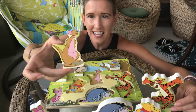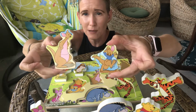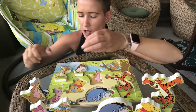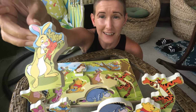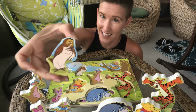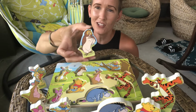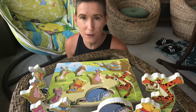And look, it's Kanga. And here's her baby Roo. Kanga and Roo. Here's Rabbit. Rabbit has some carrots. And we all know who this is, right? It's the owl. The wise old owl, Mr. Owl. Those are all of our friends from our puzzle.